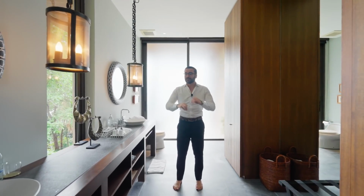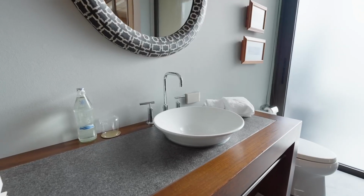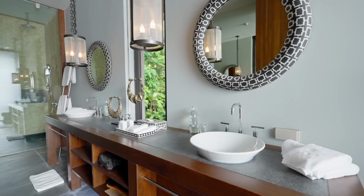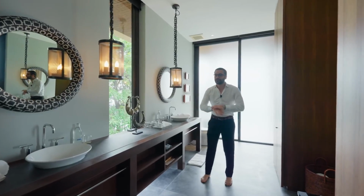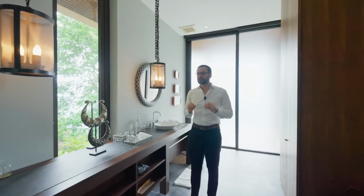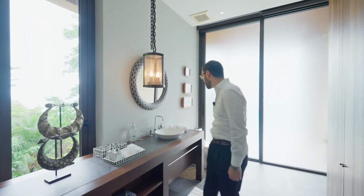This property is in immaculate condition. They maintain it so well. Look at every single faucet in this house. It is polished to perfection. You won't find stains anywhere. Floors are extremely clean. I've been walking around barefoot for hours now. I have nothing under my feet. The property is in immaculate condition, and I know owners take extreme pride in that, and it certainly shows.